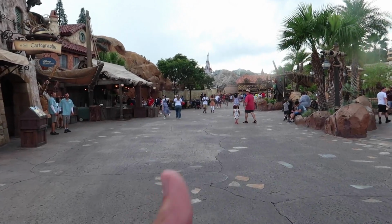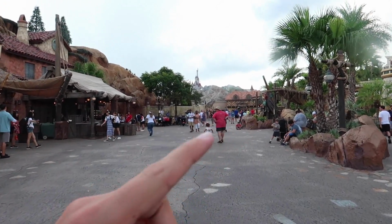All right, back in Fantasyland, and there's Under the Sea right over there. Probably did not need a fast pass for this one, but whatever. That's the point of them, right? Using them. It is really air conditioned in here, and I am all about it. All right, time to go under the sea with the Little Mermaid.